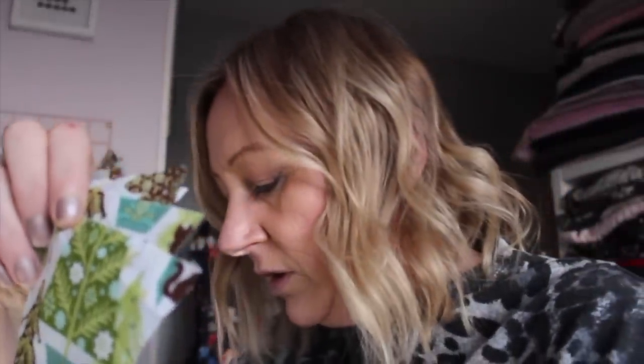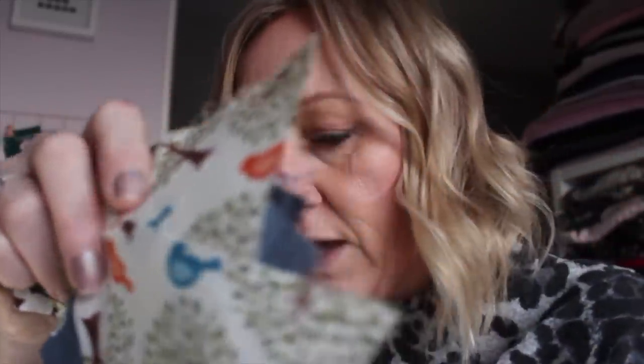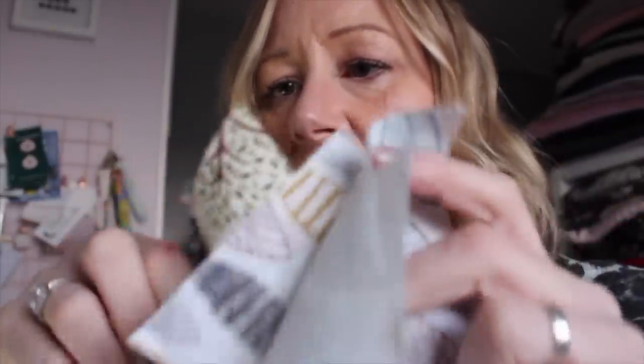Here we go. These are all Dashwood cottons, so I've done 20 altogether of coordinating fabrics. That's those, and then we've got those ones, and then there's those ones, and then finally those ones. So I thought they all went together quite well, so I'm going to have a go at stitching these using my new foot. Gotta have a play, and yeah, we'll see how we get on.